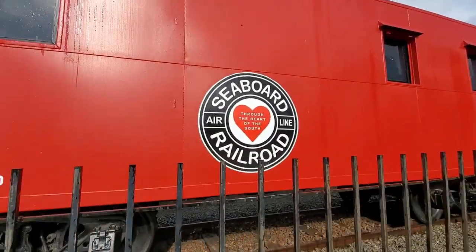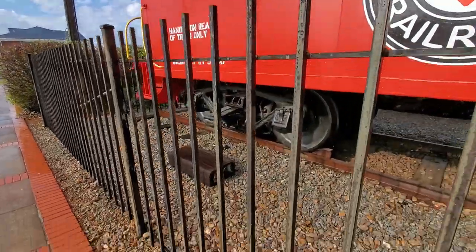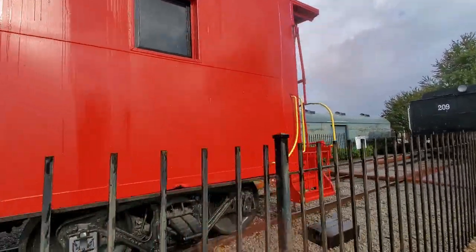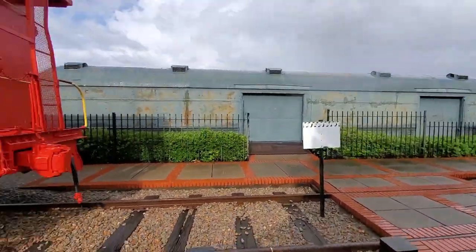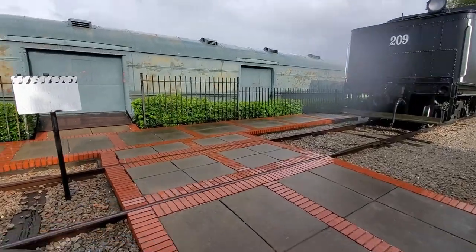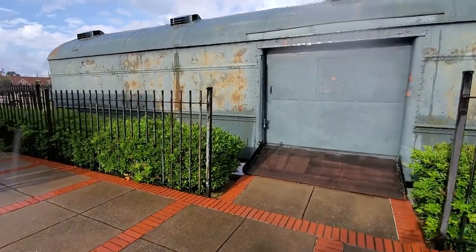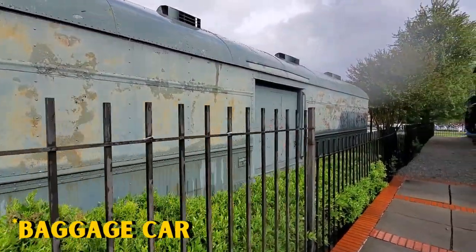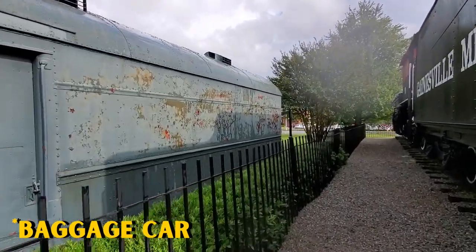Seaboard Railroad through the heart of the South. There's the back end there. There's also this here, which I'm not actually sure what kind of car that is. What kind of train car?